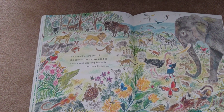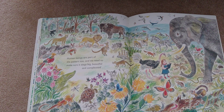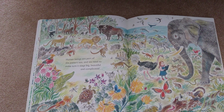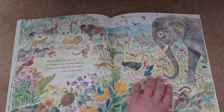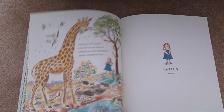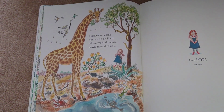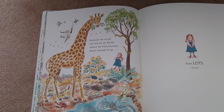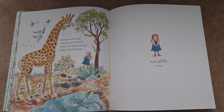Human beings are part of the pattern too, and we need to make sure it stays big, beautiful, and complicated. Because we could not live on an earth where we had counted down instead of up, from lots to one.